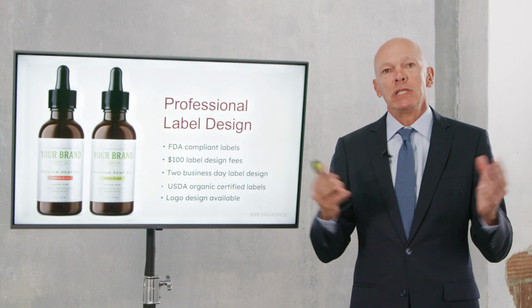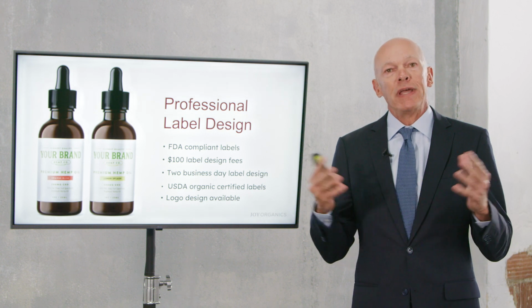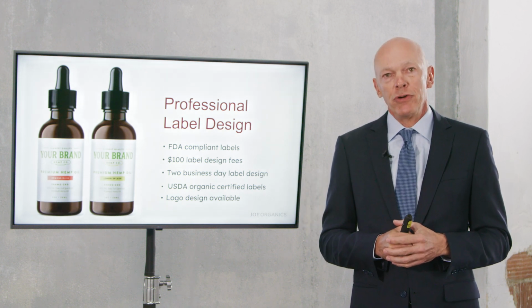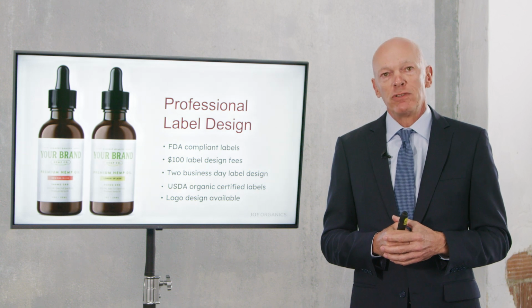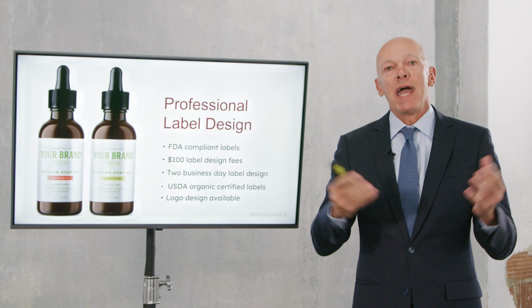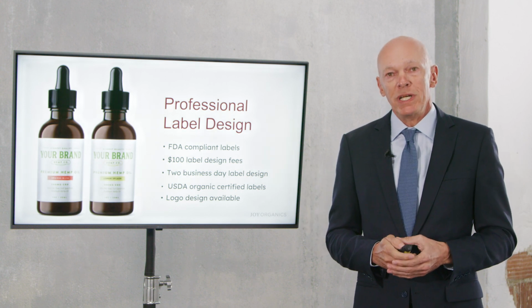Everybody else that you're going to see in Google that does private label, all they do is private label, and I would bet you they have spent 1/100th the amount of time and money that we've spent on our labels. I mean, just even the fonts. When you look at a tincture label, there's a difference in the fonts that you can use that make them stand out. And so we have done all kinds of testing, all kinds of research, and again, all of that you're going to benefit from when we design your labels.